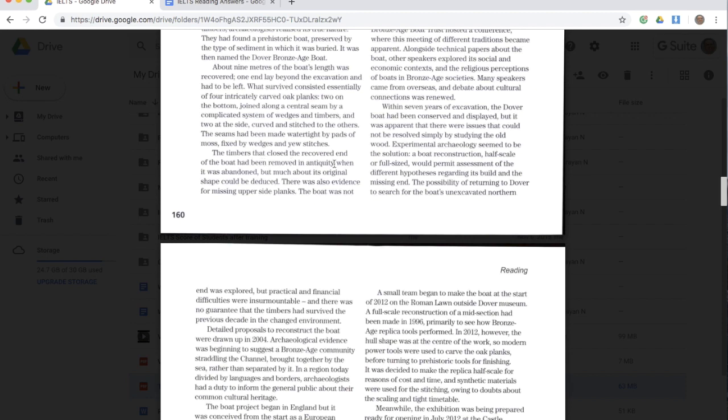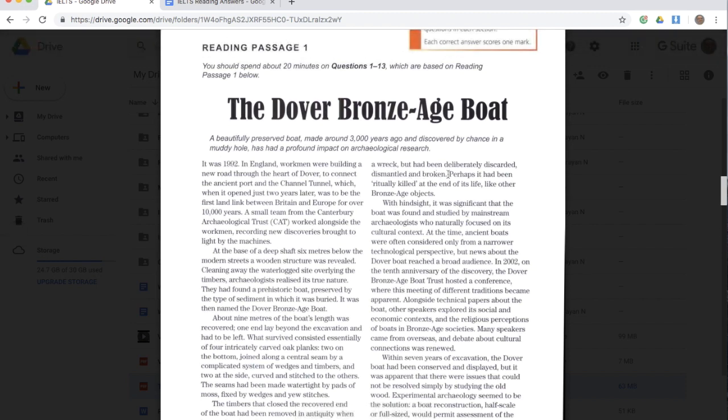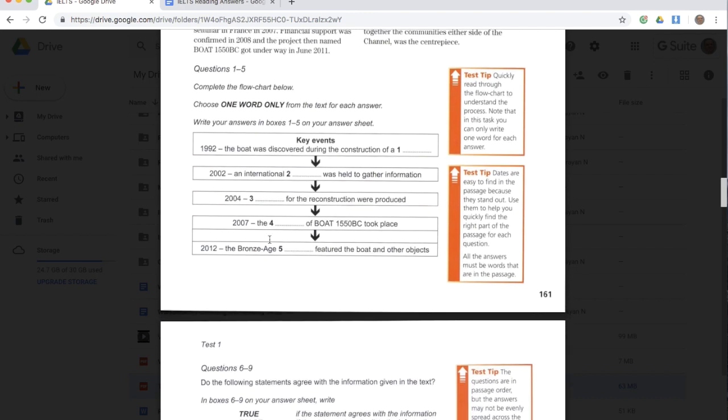The timbers that closed the recovered end of the boat had been removed in antiquity when it was abandoned, but much about its original shape had been deduced. There was also evidence from missing upper side planks. The boat was not a wreck, but had been deliberately discarded, dismantled and broken. Perhaps it had been ritually killed at the end of its life, like other Bronze Age objects. Do I have an answer for this here? 2002 in international something. 2002 has not yet come in, so I skipped that.